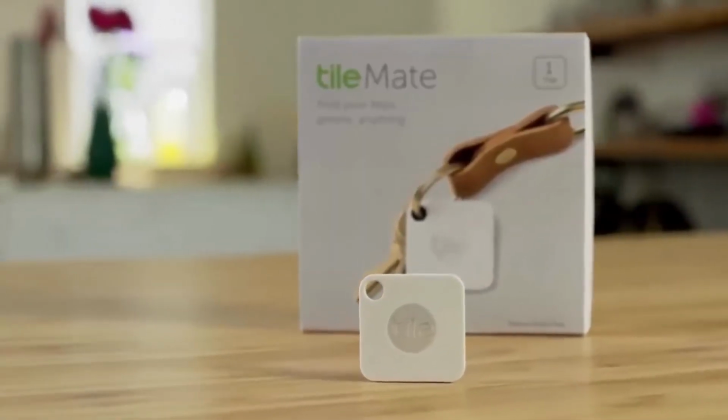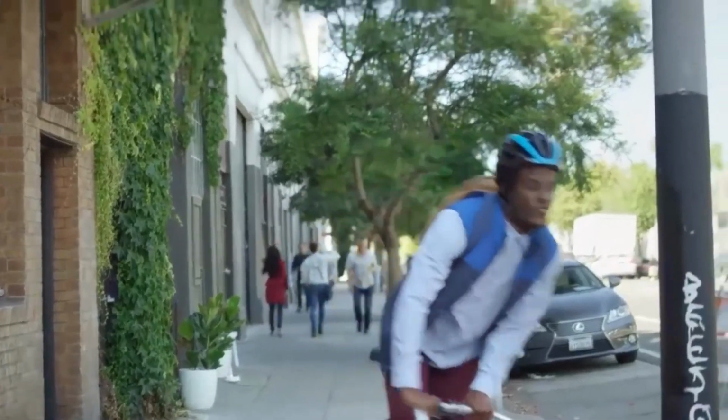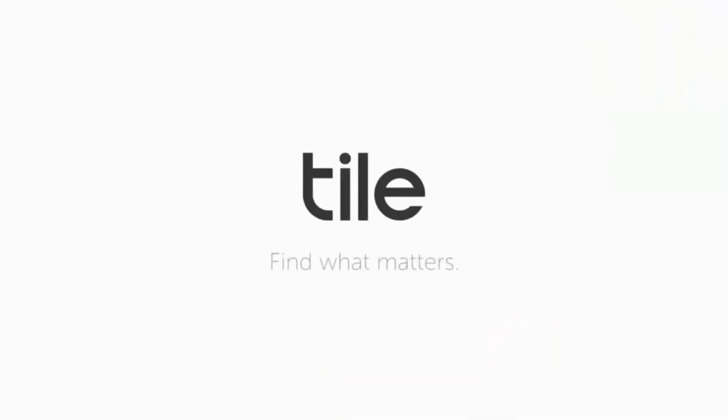TileMate, the simple, easy way to find your things. Get TileMate today and never worry about losing anything again. Tile. Find what matters.